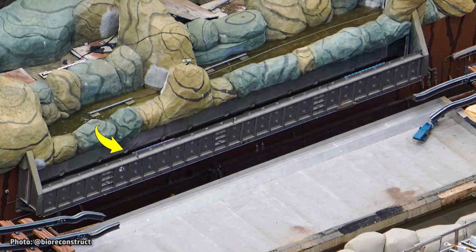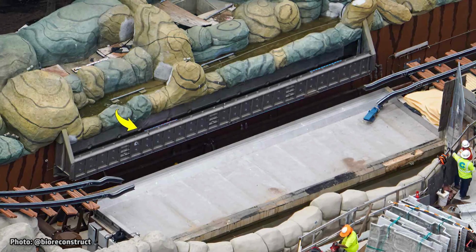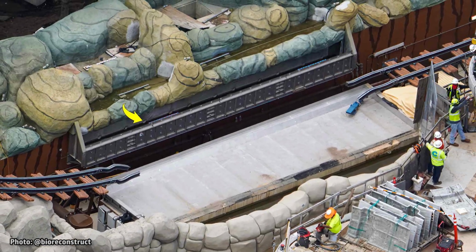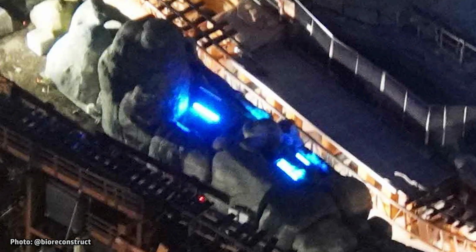LED lighting was installed behind the water feature in this section of the ride. This is where it will appear as though the carts are skating over the water. These LED lights were spotted testing recently at night, rapidly changing colors.